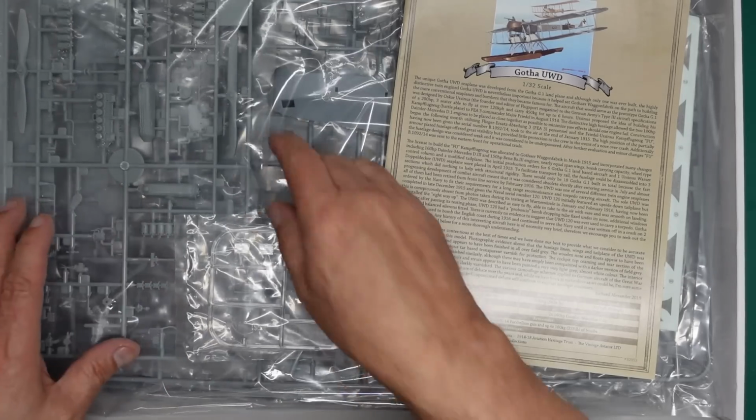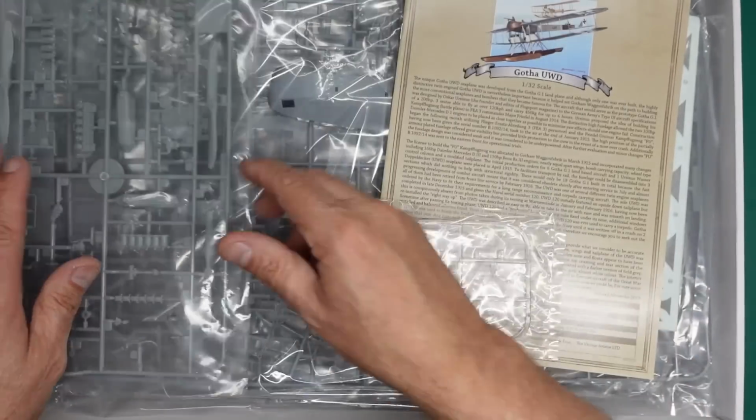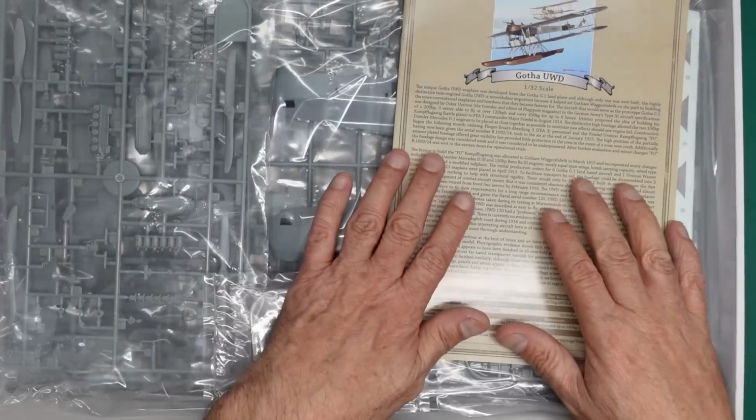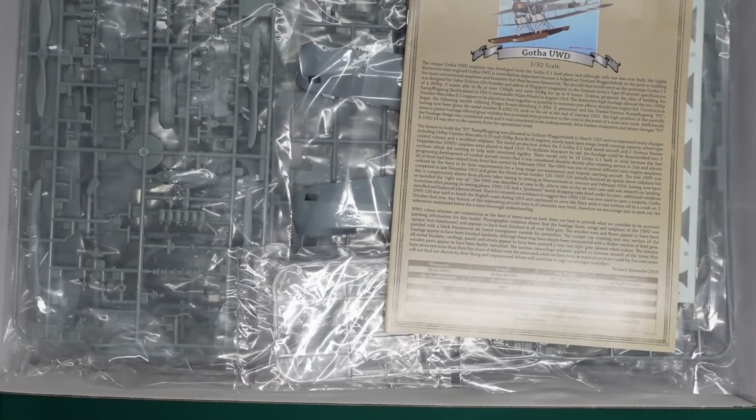Because it's these here that have done the damage to that wing. It's obviously had something put on top of it in shipping or something. I'll repair that wing, I'm not worried about that at all. Some people would be, I'm not. It's not going to bother me whatsoever.